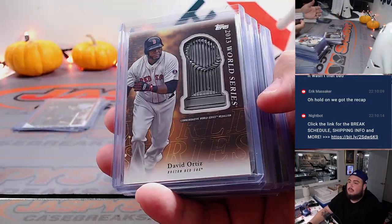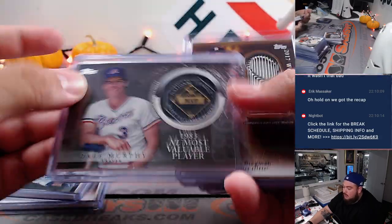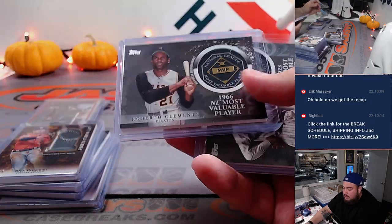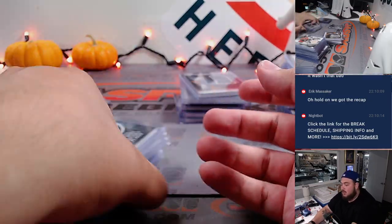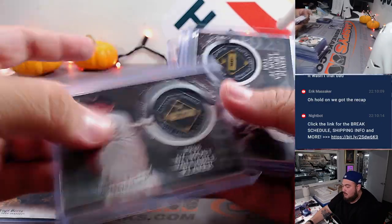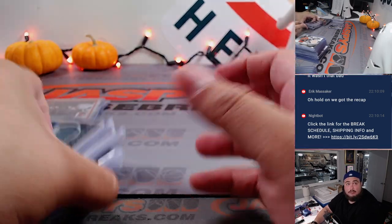Here are the medallions. All right, David Ortiz. We got an Ichiro medallion, Dale Murphy medallion, Alex Bregman medallion. That one's numbered to 75. Clemente medallion. We got a Babe Ruth medallion. And we got a Yogi Berra. Stan Musial, another Babe. Judge, Trout, and Mookie.